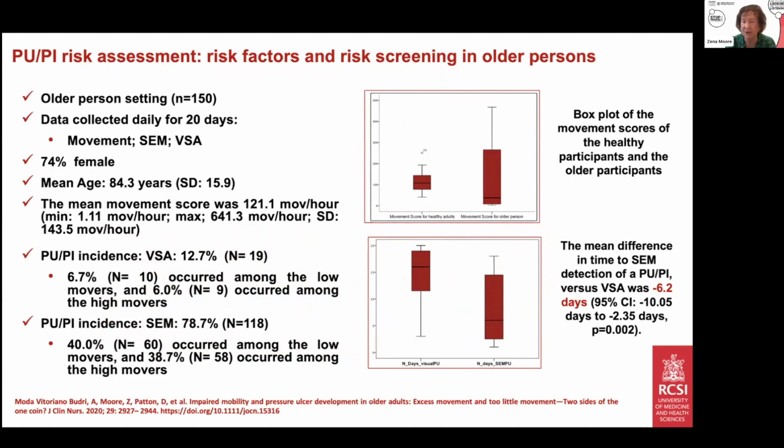Looking at risk factors and risk screening in older persons. So it was 150 patients in an older person setting, data collected daily for 20 days using a movement sensor, sub-epidermal moisture and visual skin assessment. 74% female with a mean age of 84.3. The mean movement score that patients were making was 121 moves per hour.